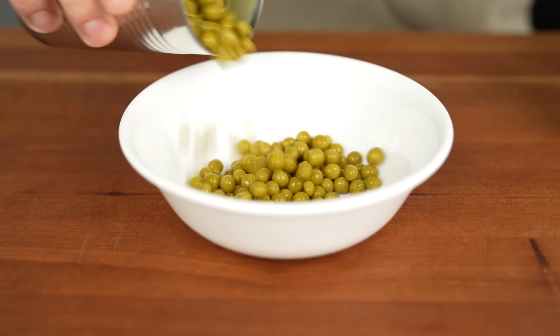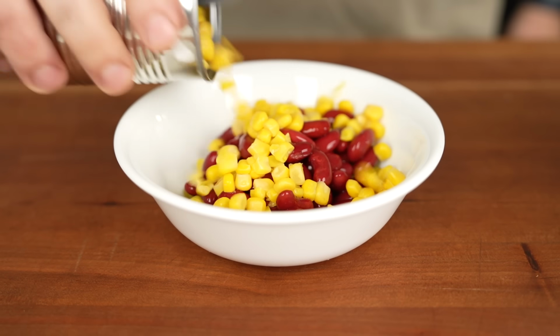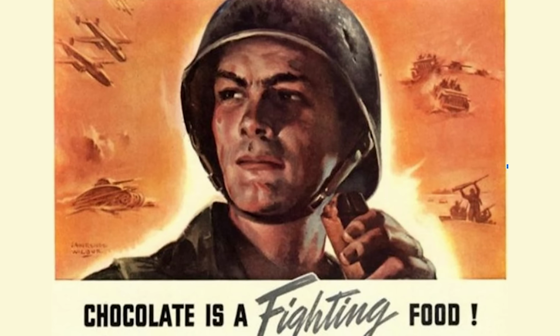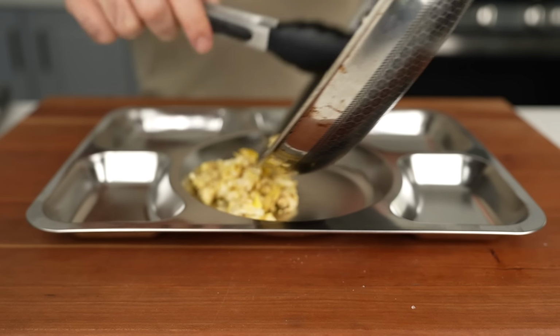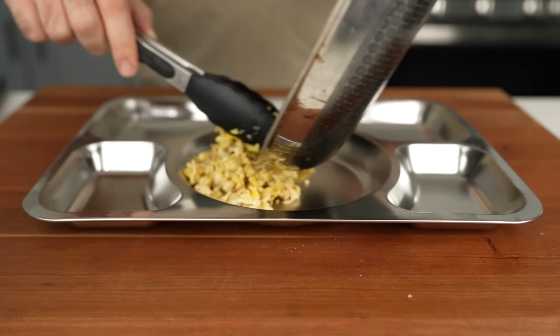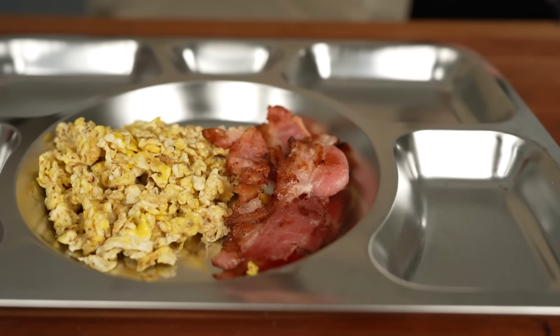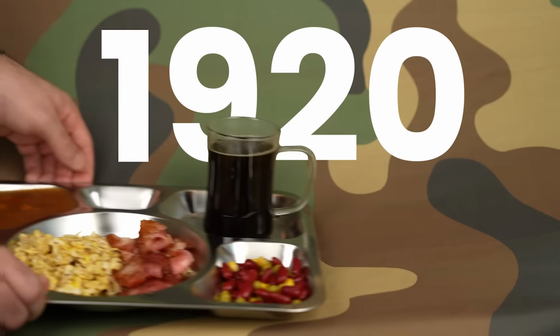But one of the greatest things that happened because of World War I is that soldiers started getting more and more chocolate. And this made soldiers extremely happy. Chocolate provided energy, nutrition, comfort, and a boost of morale. So this was something that definitely helped soldiers get through the hard times. So in 1920, military food was bacon and eggs, canned soup, bean, peas, and corn mix, chocolate, and coffee.